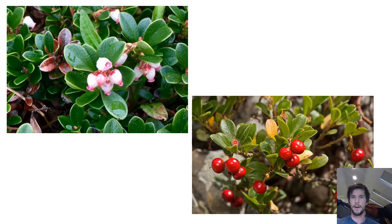They're really quite tiny. And a little bit of trivia, back in the day, these leaves were collected and dried, and they could be smoked as kind of a substitute for tobacco. There you go. Do with that what you will.